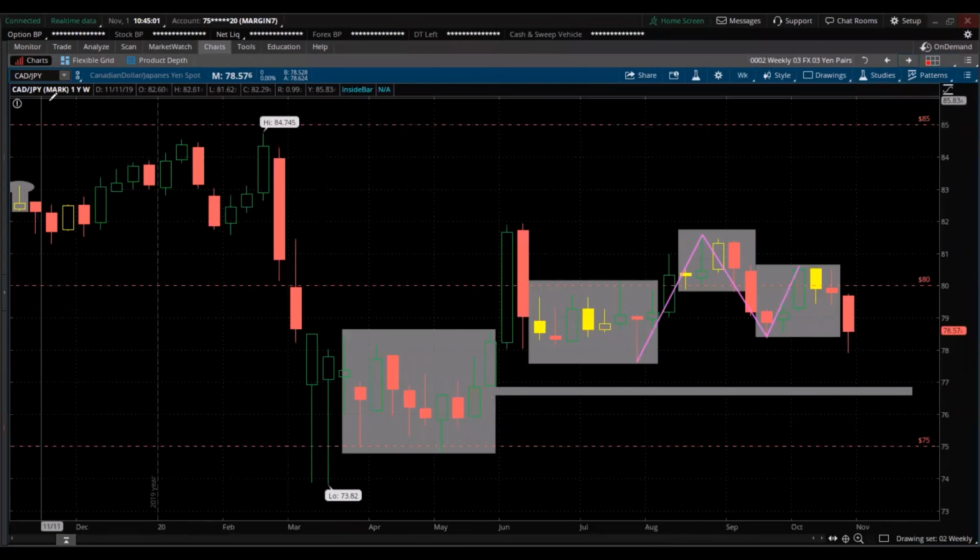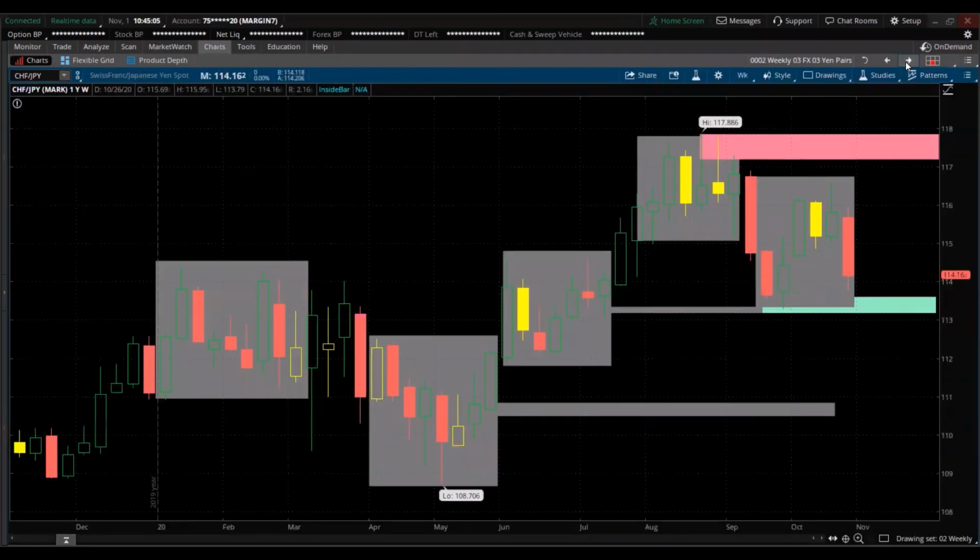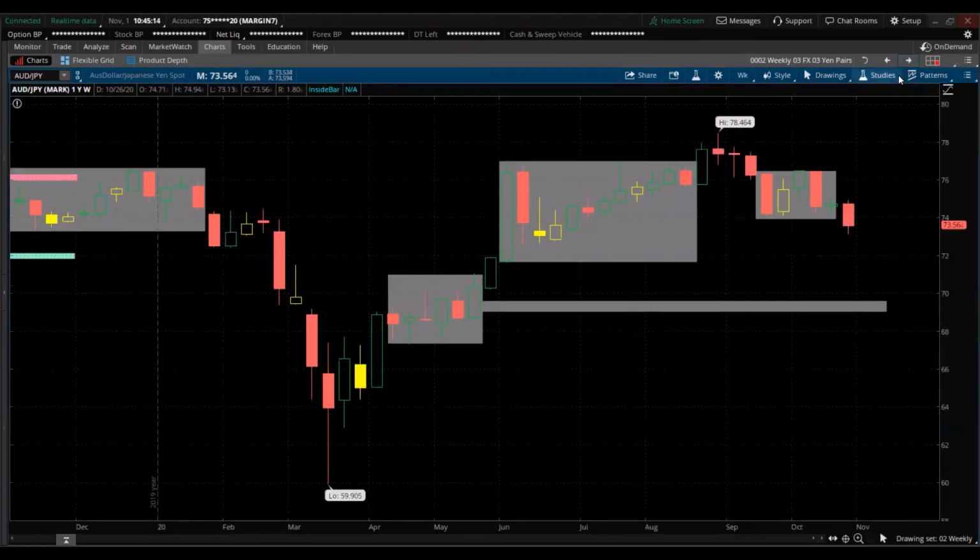Canadian and Japanese yen: lower low, lower high, gaining strength for the Japanese yen. Swiss franc, Japanese yen: huge down. That's in favor of the Japanese yen gaining strength. And the Aussie yen, in favor of the Japanese yen, lower low, lower high.